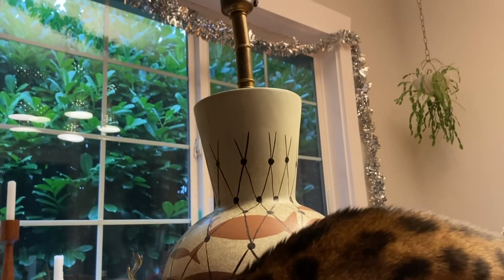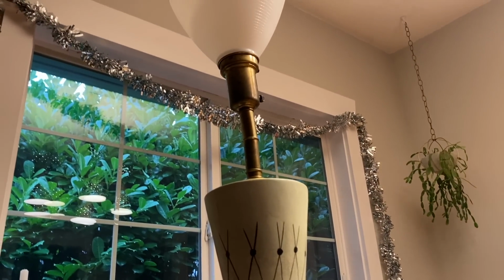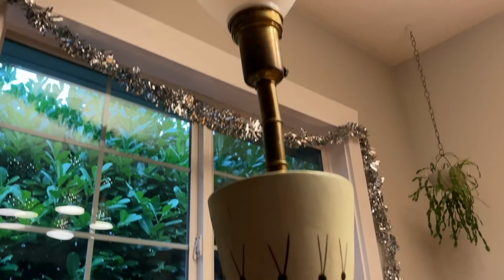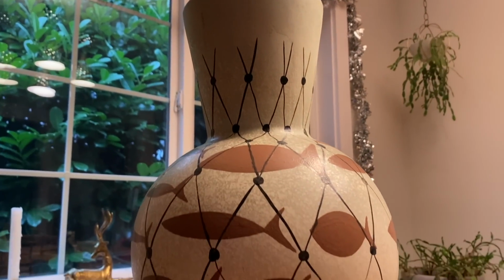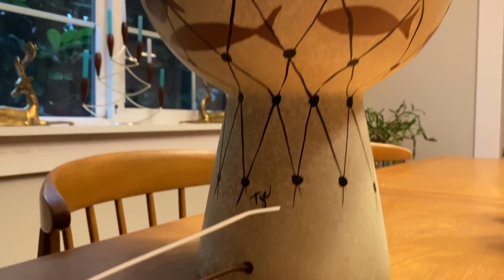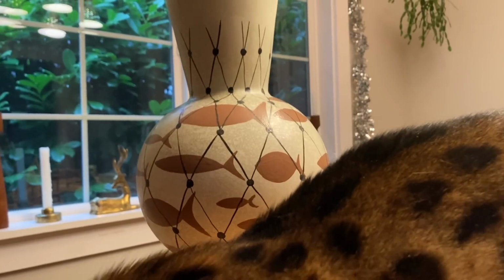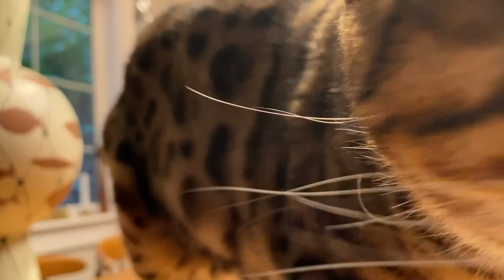So I had to grab this fish one because it's such a unique design on it, and I love that it's kind of before the true mid-century modern atomic era began, and that's why it has a little bit more of a traditional top right here. But either way, it was a really good score, and even though it has a little chip, I'm not too concerned. It's in the back, and the design is just too cool on this one. I had to pick it up. All right, say goodbye, Lorenzo. Say goodbye, baby.